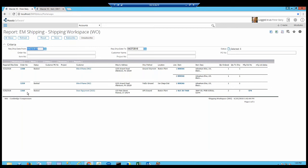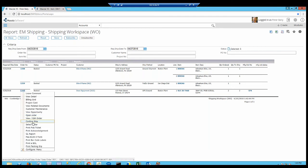Now, in my setup of my demo system here, I use confirm ship, which is a feature you can turn on or off. What it basically does is it takes the item out of inventory when the item is shipped, whereas normally you might have the items removed out of inventory when they're invoiced. Those are choices for the setup, but it's going to involve an extra step for us in this demonstration. So we're going to take order 1365 and confirm ship this order.